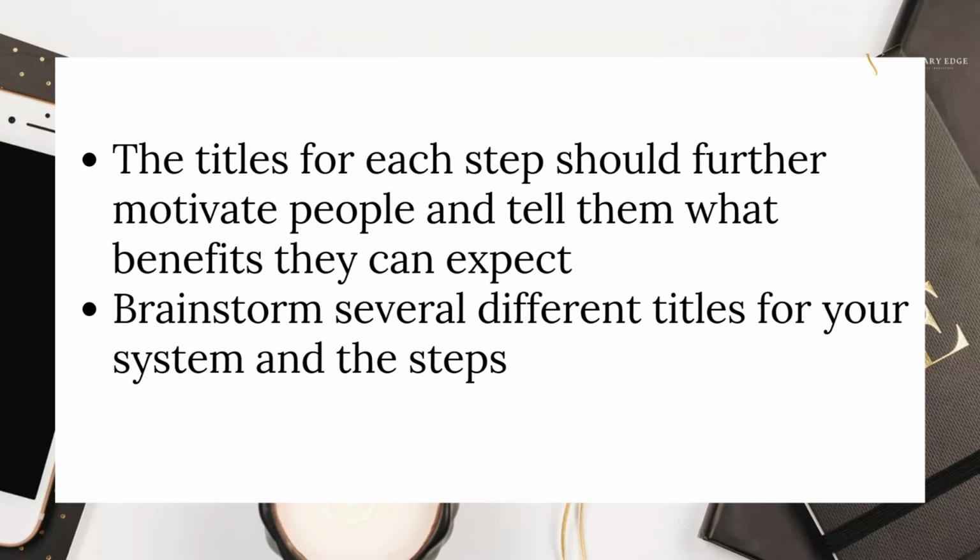So that can be really important to people because they know there's an end point, there's an end in mind. This isn't going to take 10 years to do. I can do it in 30 days.